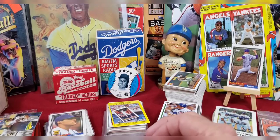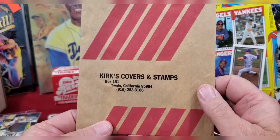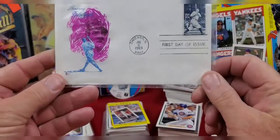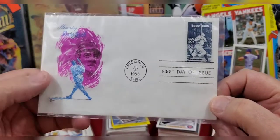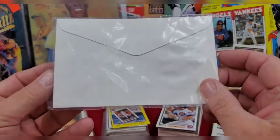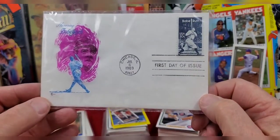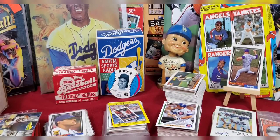And then I'll just show you this real quick. It must have been something I found at a stamp store in Tulare, California. I bought it because I've always liked Babe Ruth. This was the first day of issue for the Babe Ruth postage stamp on a card honoring Babe Ruth. I don't know that I've ever opened that up. It looks like there's a little letter inside that probably tells you it was postmarked July 6, 1983. So it's something I just bought and have hung on to since then. It was in that box.